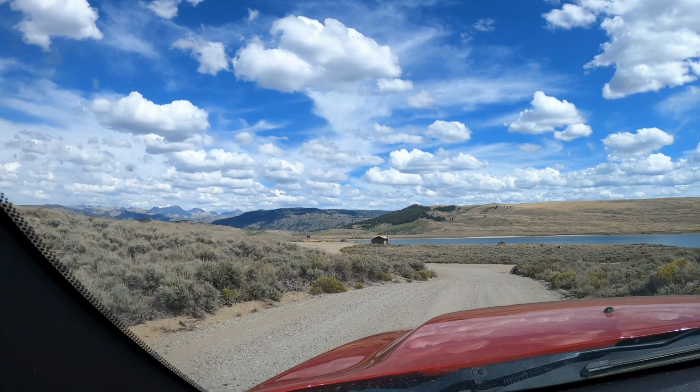Most of the designated campsites do have picnic tables and fire pits already at them. However, unfortunately, it looks like some people have just made their own site and piled up some rocks for a fire pit. But the entire time we've been here, most of the sites have been empty.